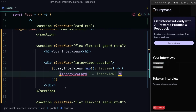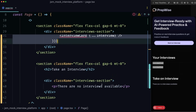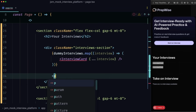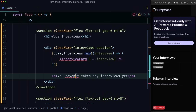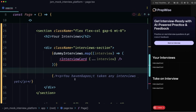And what we can do is we can also show these interviews by copying them right here under the second interview section by basically just copy and pasting the same thing. And this piece of text that we had, something like you haven't taken any interviews yet. Well, you know what? Let's leave that here because we might need to use it in a case when there's no interviews whatsoever, when a user joins for the first time. So I'll leave it here, but I'll leave it commented out.